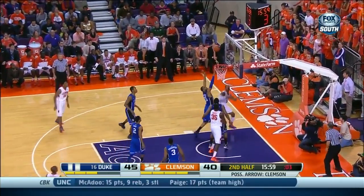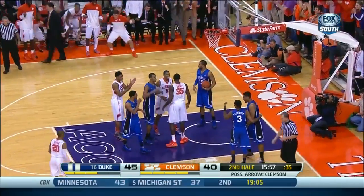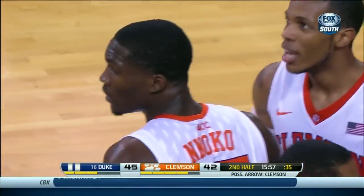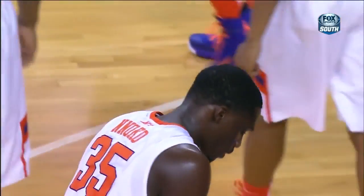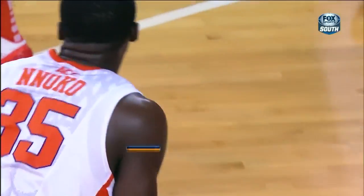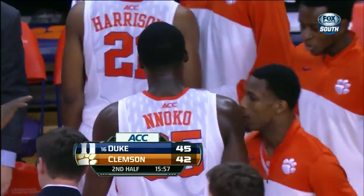Blossom Game again, inside around Hairston. Noko the rebound, the basket, and the foul. Landry Noko's first points of the day. Jabari Parker's second foul, the 3rd on Duke. Clemson at the line when we come back.